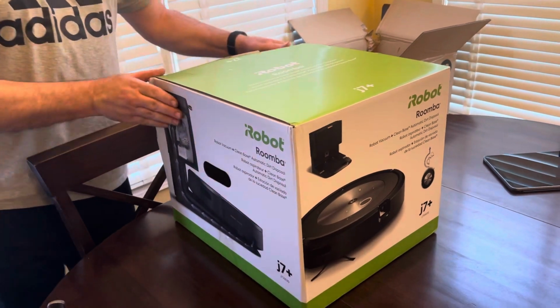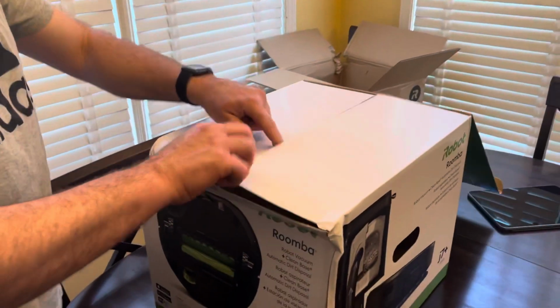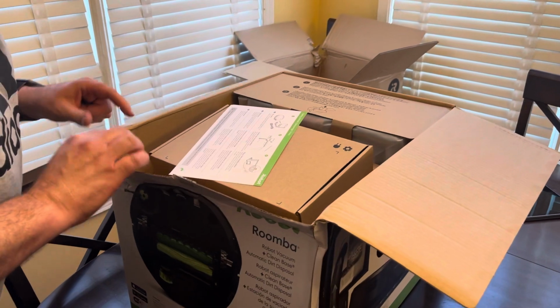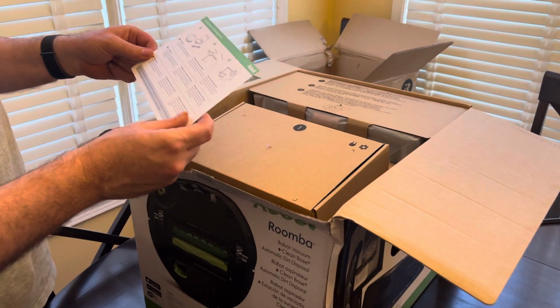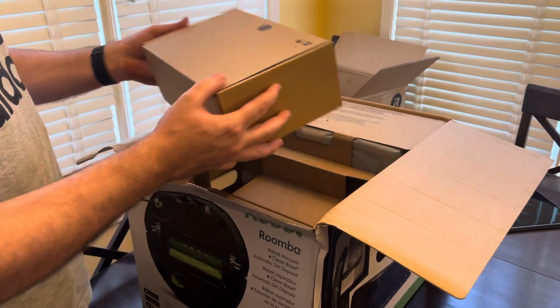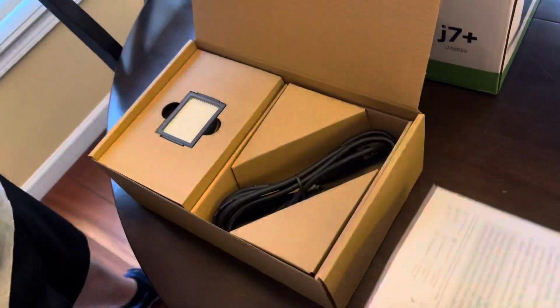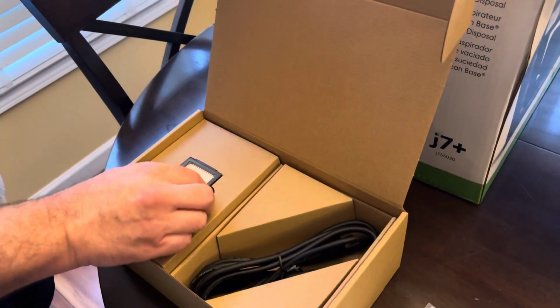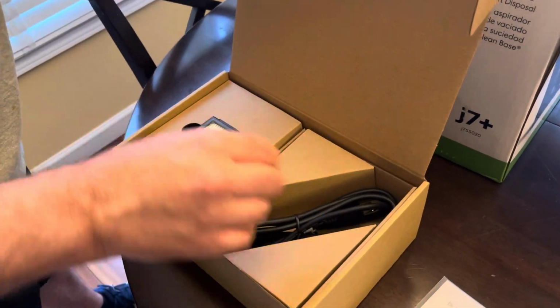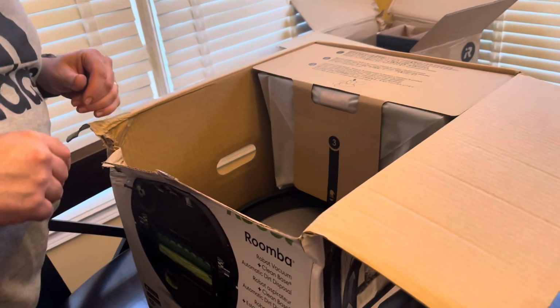All right, let's see what this gets us, because like I said, I haven't opened it yet, and I'm hoping it's not damaged. No, it's not gonna be damaged. You got your card, pluck it, file it, get it out of here. All right, this is gonna be your accessory box. And move that knife. Cord. They do give you an extra filter. There should be maybe an extra side brush in here too, but oh, real good protection over the robot.